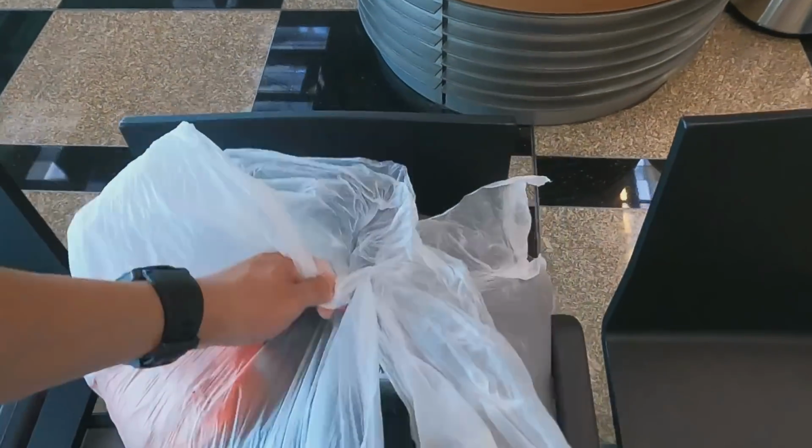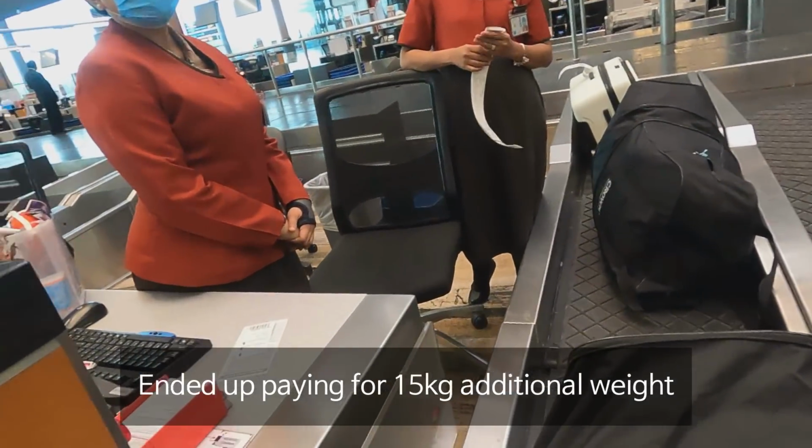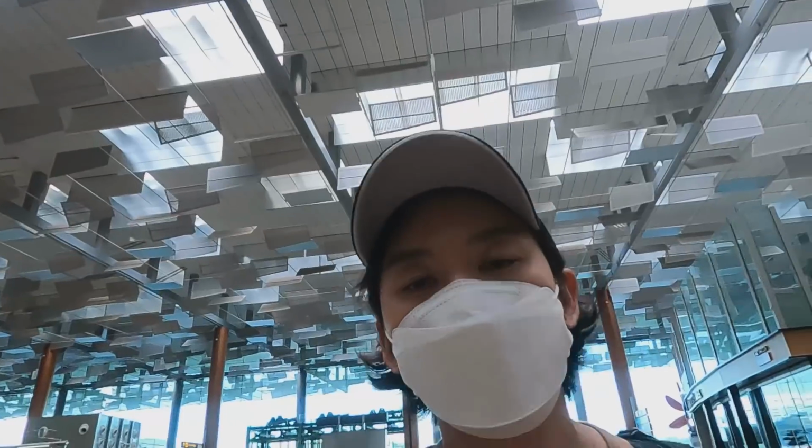Alright, so this is the whole bunch of stuff that I gotta throw away. Anything on top of that? 15 kg. Then okay, no choice, yeah. Alright, well thanks for your help. Thank you.